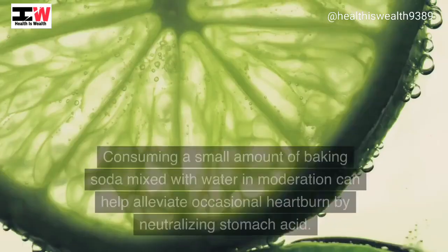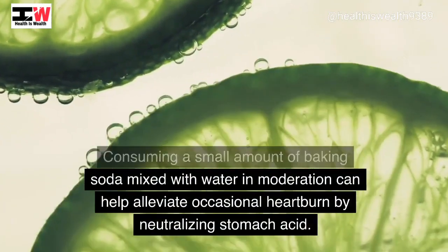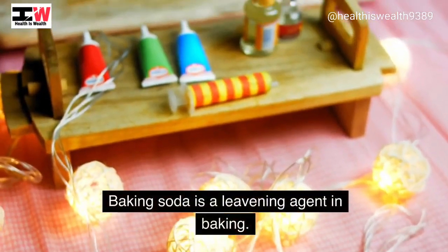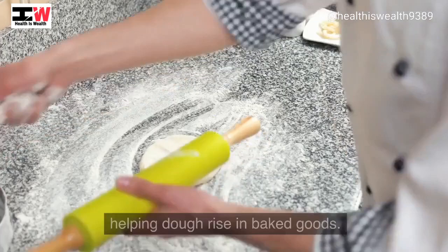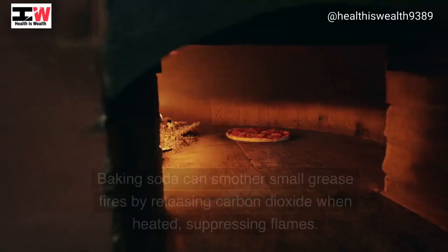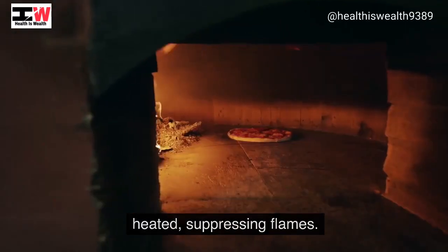Heartburn relief. Consuming a small amount of baking soda mixed with water in moderation can help alleviate occasional heartburn by neutralizing stomach acid. Cooking aid. Baking soda is a leavening agent in baking. It releases carbon dioxide when mixed with acidic ingredients, helping dough rise in baked goods. Fire extinguisher. Baking soda can smother small grease fires by releasing carbon dioxide when heated, suppressing flames.